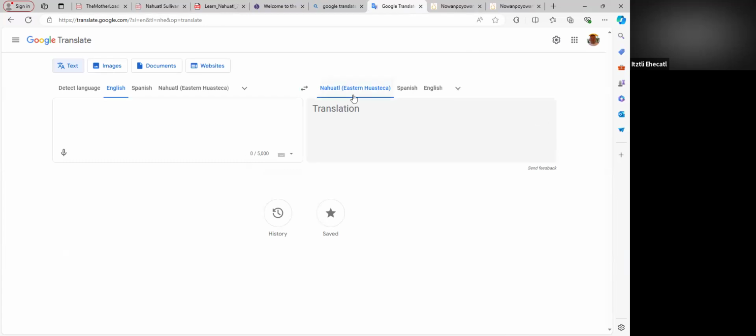So you can see here, I have Nahuatl Eastern Huasteca. If that does not work for you, it definitely works on iOS. So if you have any Apple products, use Google Translate on your Apple products and you'll be fine. But if you don't see it, just look for it in a different place. Wait a couple of days. So I've been testing it out, and what I want to do is break down the benefits and the functions that are just not there yet.